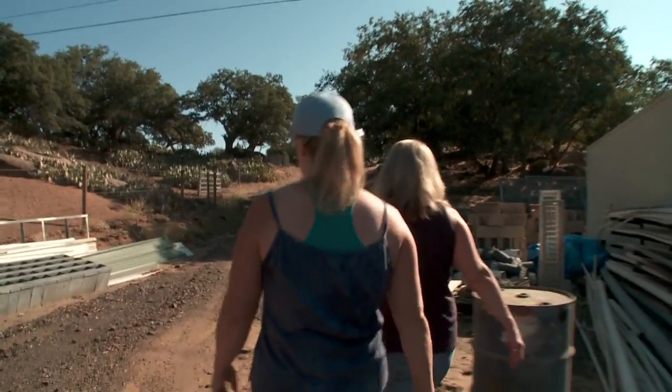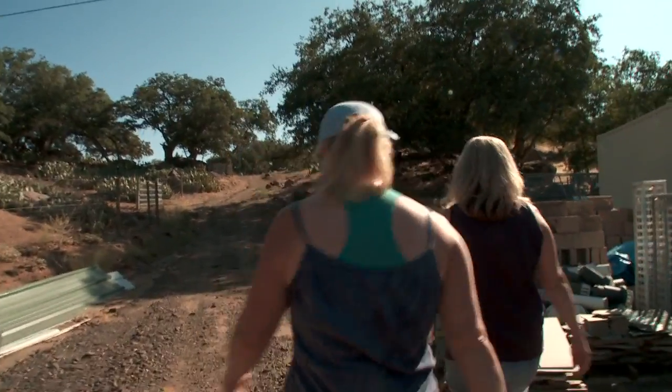But a lot of times the Fish and Game can catch up the bears sooner, and then they can spend the next year being rehabilitated and then be put back out in the wild. Good, great. This is hard work. Yeah, this is 24/7.